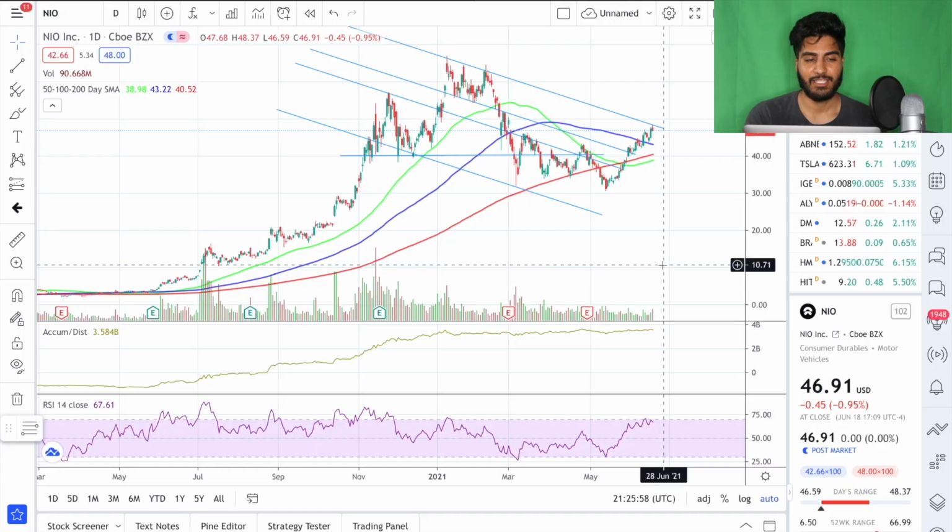I'm Dummy Boy, and in this video I want to go over NIO stock and Palantir stock because both of the stocks are set up very nicely for a potential breakout. So I wanted to update you guys on both of the charts because I haven't covered them in a pretty long time. So first stock we're looking at here is NIO on the daily time frame, down about 1% today.